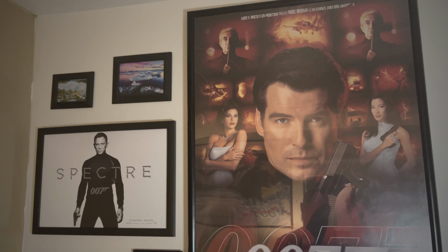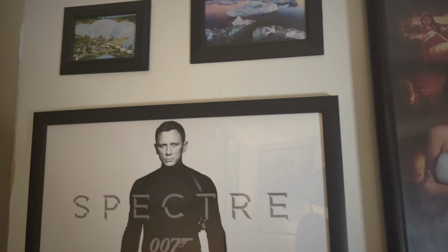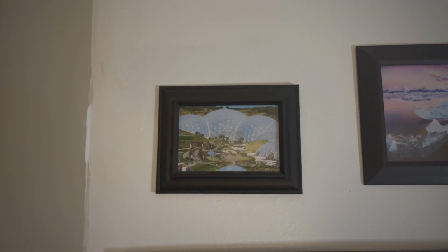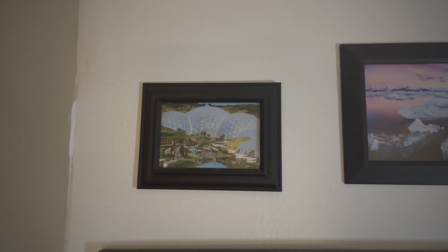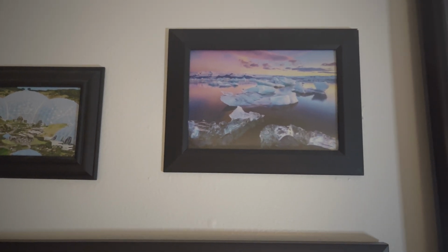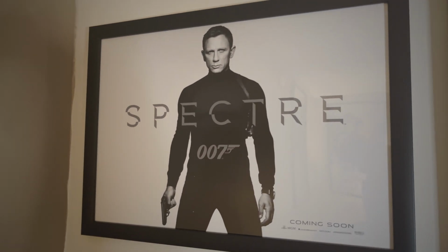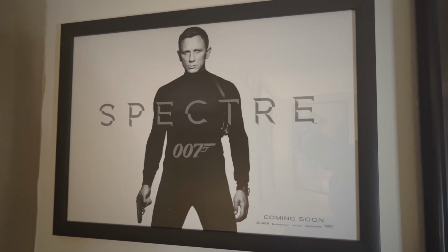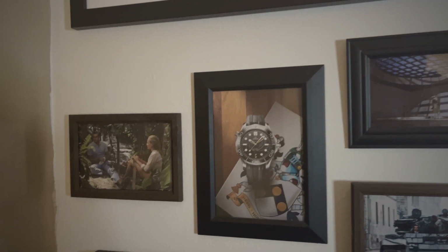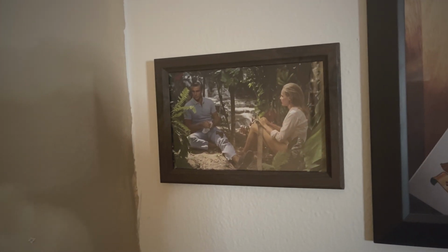Okay, so let's go ahead and start off here. Now, I'm going to start with artwork first, and going up here, we've got a picture of the biodome that they kind of used for Die Another Day. And then here are some pictures of the lake that was used in Die Another Day as well. Love the colors on that. Moving down, we've got the teaser poster for Spectre in black and white. I love this piece. That was actually printed off by a friend of mine, Craig Day. And we've got a classic picture of Sean and Ursula. That's going to be from Dr.